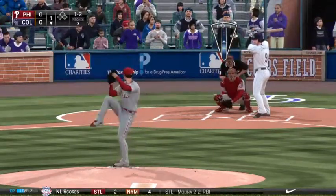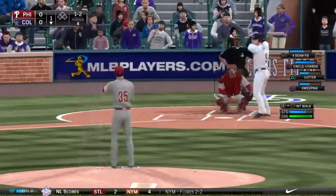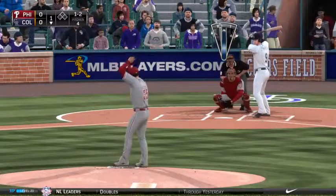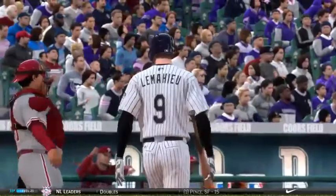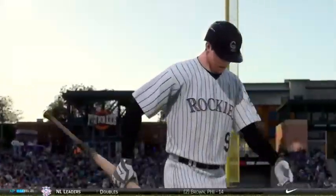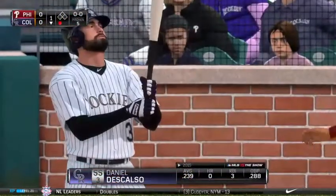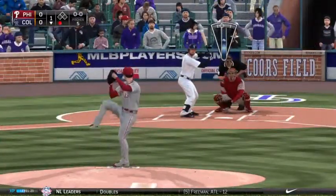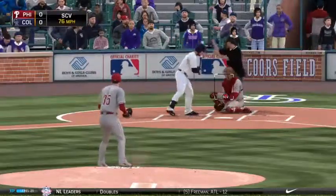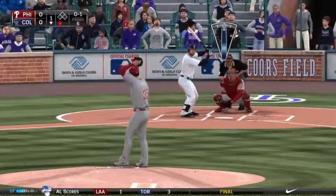The 1-2. Fouled straight back. Now another 1-2. And he struck him out. And this is why, as a hitter, working the count in your favor is so important. I mean, here, this is probably a ball, but you can't risk taking this pitch on 1 and 2 and hope that you get the benefit of the umpire's call. You pretty much have to swing at it, even though you probably wouldn't have been able to do much with it in the first place.